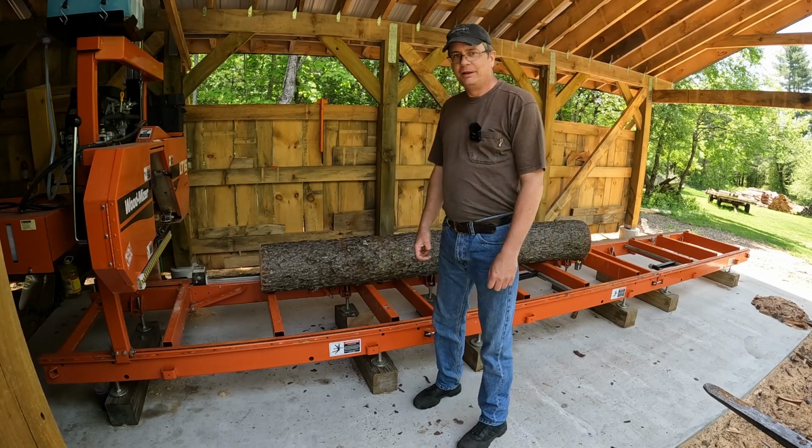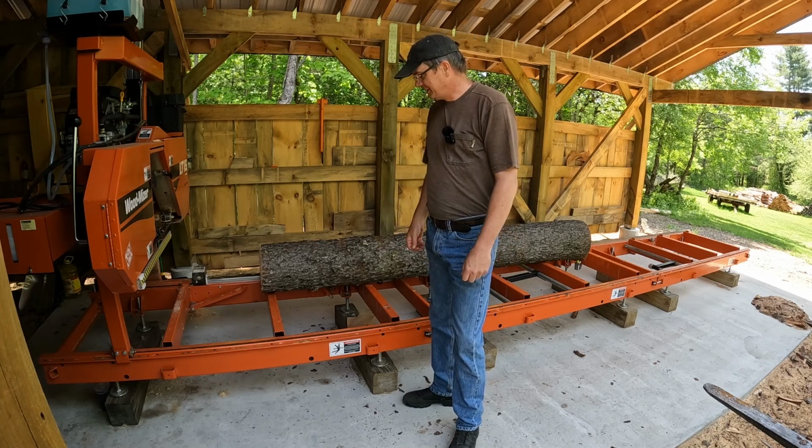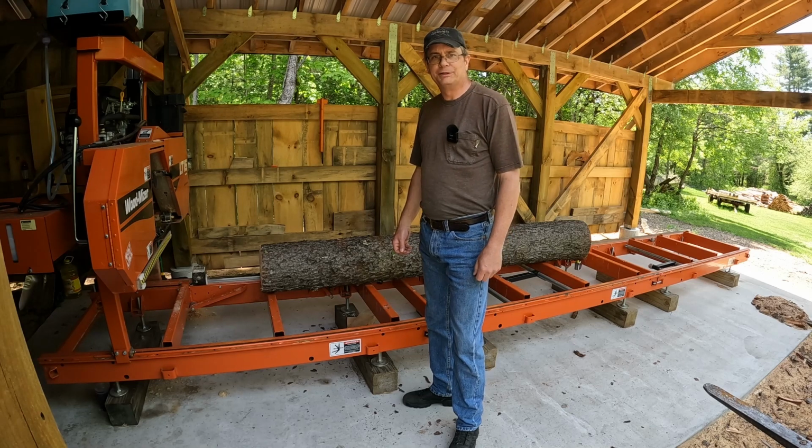This is Paul. Today on the mill we have a pine that I don't know what it is. I'll take you in here for a moment and give you a closer look. Maybe you guys can tell me what it is.